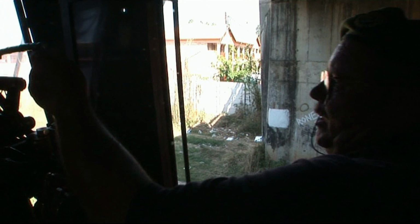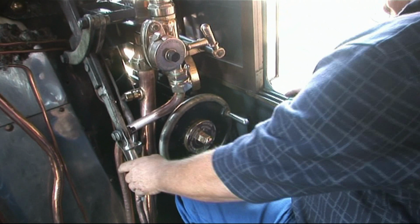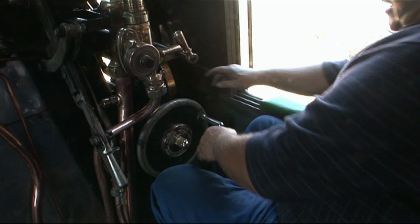The drifting well. So I'm going to take up the slack on the buffer. And then from there, up in the regulator. And then I'm going to wind the reverse into a cut-off of 35%.